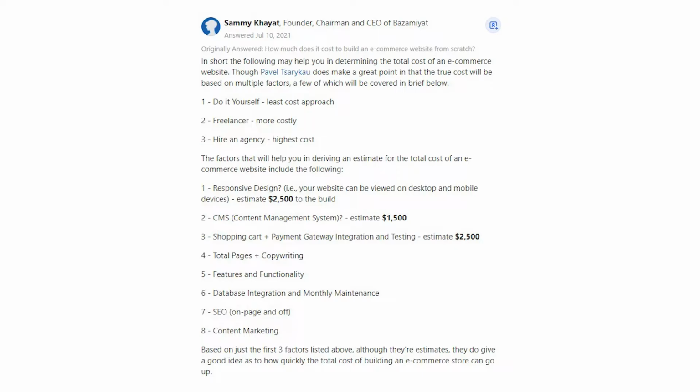4. Total pages plus copywriting. 5. Features and functionality. 6. Database integration and monthly maintenance. 7. SEO, on page and off. 8. Content marketing. Based on just the first 3 factors listed above, although they're estimates, they do give a good idea as to how quickly the total cost of building an e-commerce store can go up.